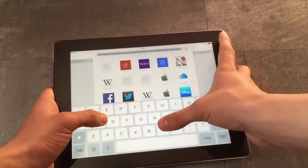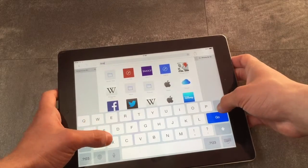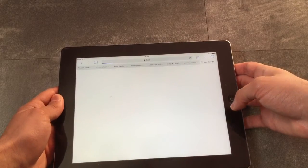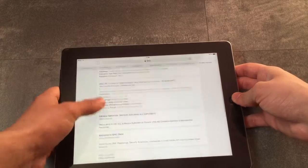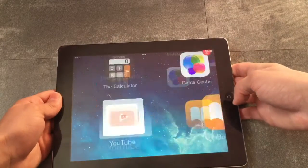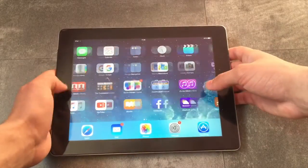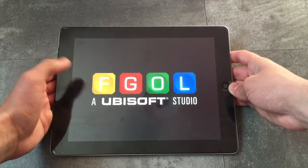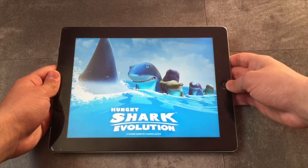So let's say for example, is it the website I'm looking for? Or let's say something that you want to type, and then you want to go back. You want to go on YouTube, and then you decide you want to go and play again. And notice that the app has started at the beginning, and this is the problem with the iPad 3 and some other iPads as well.